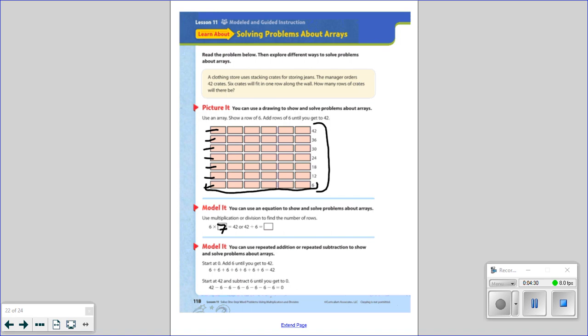Scarlett, back to you. 6 groups. Draw an arrow from this division up to this empty space, and we're going to write 42 put into 6 groups. That's what division is doing. We are putting things into groups, just like our dealing out, just like we did with our counters last week. That's what division does.